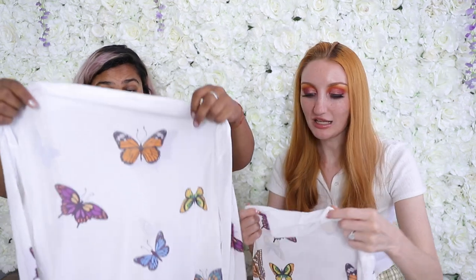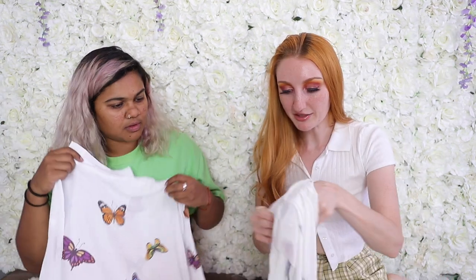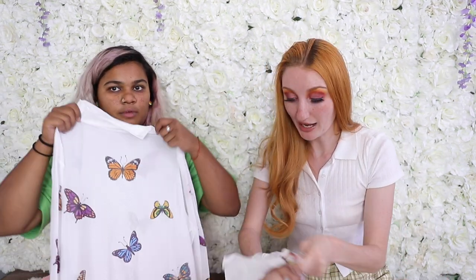This next top. Now, I mentioned this in my AliExpress video because I posted an AliExpress haul recently and I had a shirt just like this. We ordered these off Shein, but I'm interested to see if they're like the ones that I got off AliExpress. You have the exact same top from AliExpress? Well, I thought it would be the same. This is the one that I got from AliExpress, and I was so happy with this.